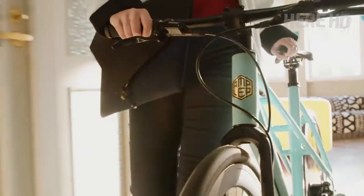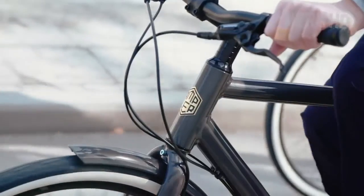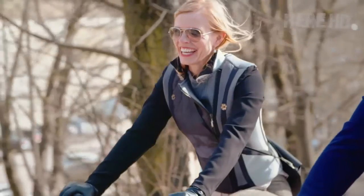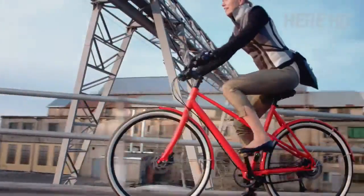You can easily pick it up and place it where you need it. Because of clever materials and technology, we've made the bike 35% lighter than the average electric bike. It makes pedaling so easy, even hills become flat. You can bike for 70 kilometers on one charge, and if you need to go even further, it works just like a conventional bicycle, and you simply pedal on.